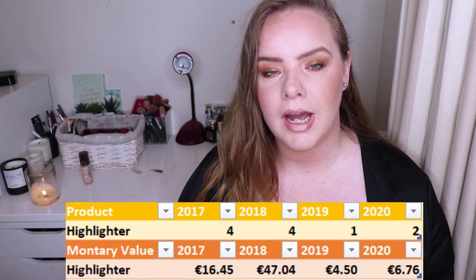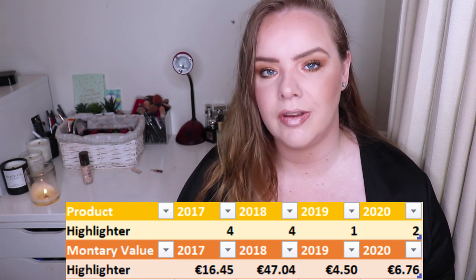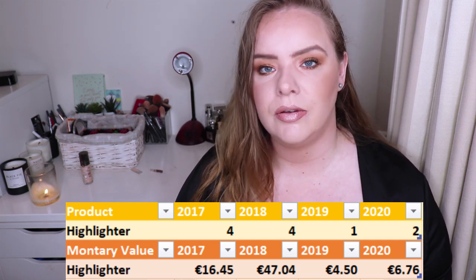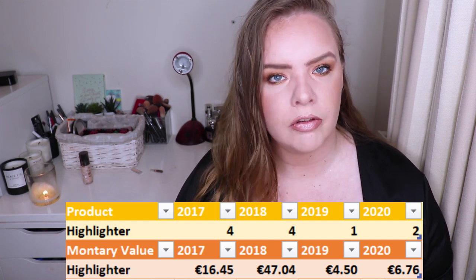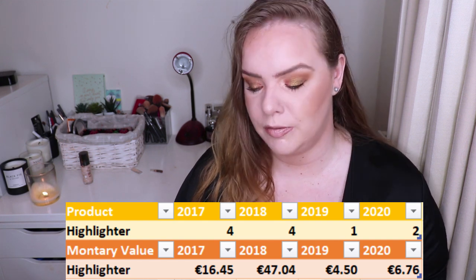So the next category is highlighter, and in 2017 I used up 4, and they were all cream highlighters, and it was €16.45. It was either 2017 or 2018. I used to have loads of cream highlighters and I never wore them, so I had to pan them.